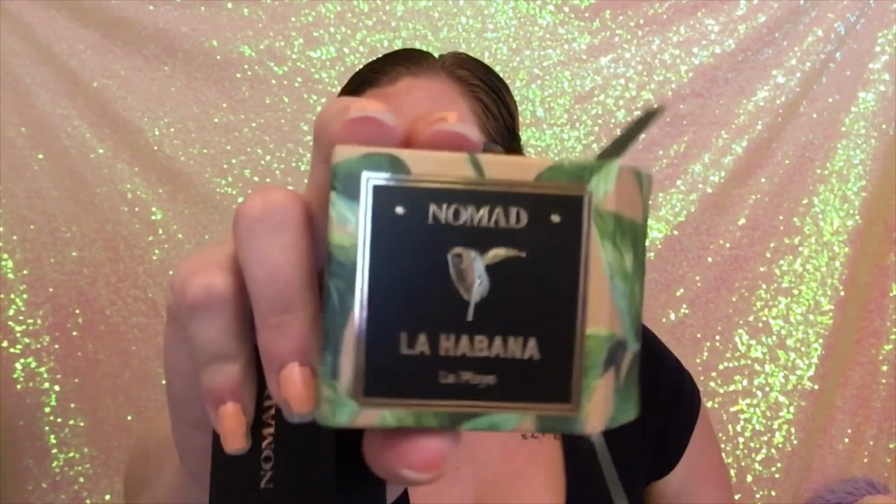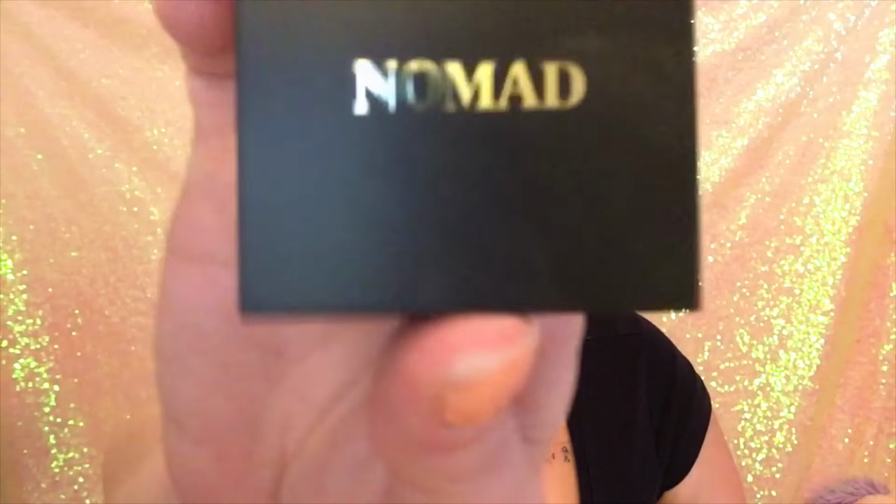Nomad La Habana. I think this is an eyeshadow. Oh, this is the one I was worried about because I saw a lot of people getting gold and I really, really do not need any more gold eyeshadows. This is the box. Isn't it pretty? Oh, wow. The packaging on this is so nice.